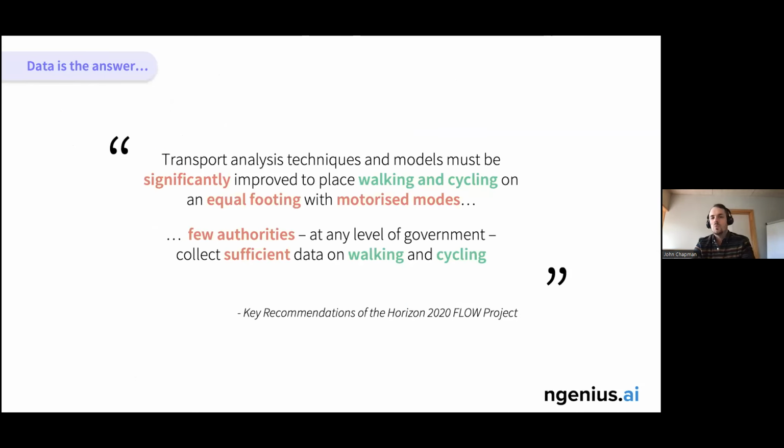One of the things that we think can help to make this shift is data. It's rare that you'd be on a Zoom call these days without data being mentioned, but one of the things that has come out of numerous studies, and we've got a quote here from the Horizon 2020 Flow project, which looks at 6 capital cities across Europe and how walking and cycling could be improved, was that there just isn't the information on those modes of transport that you have on vehicles. So making those decisions, planning, and putting in infrastructure that will really work and make an effect is much harder because that information just isn't there. It's not as easy to gather. We'll discuss why in a second.